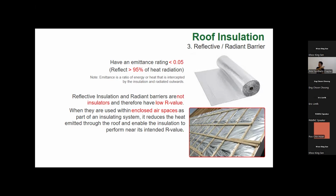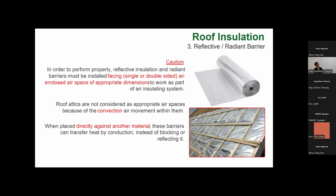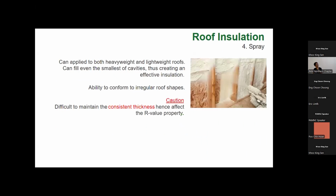By the way, Prima also does the calculation, right? For this. So if you cannot do it, you can call them. They will help you to calculate. Okay. Consider single or double. If the space is too big, there will be convection. Once the convection comes in, you need to calculate directly or do a simulation.